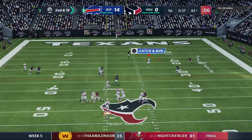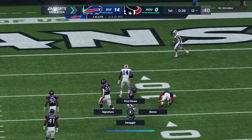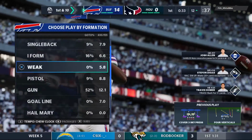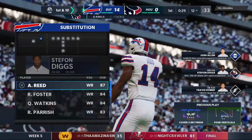Working out of the shotgun. Here's Allen. He's got the hook up with Diggs. And he gets this one inside the 15, just a yard or two shy of the 10. Better than a 30-yard gain as we wind down towards 30 seconds left in the quarter.